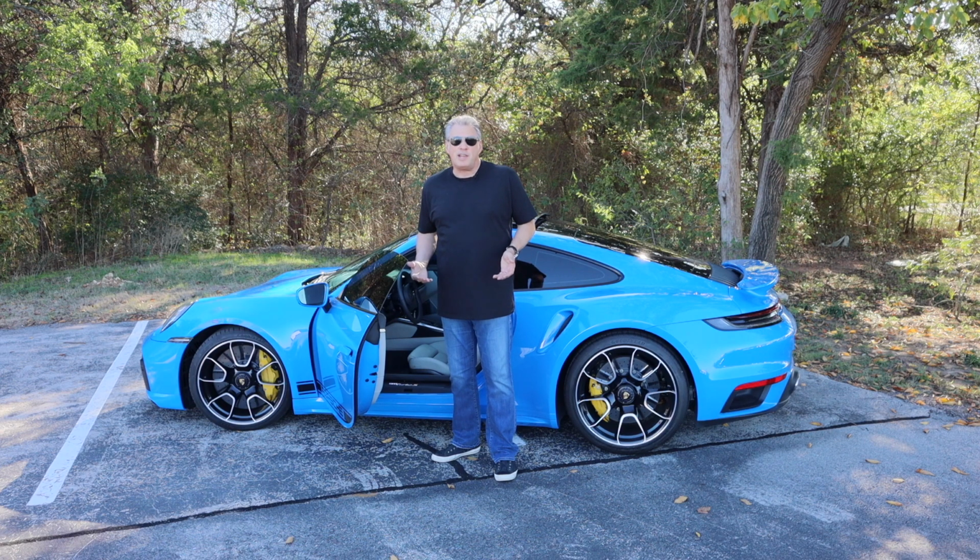All right, is it just me, or does this car need to be named Killer Smoke? Sorry.